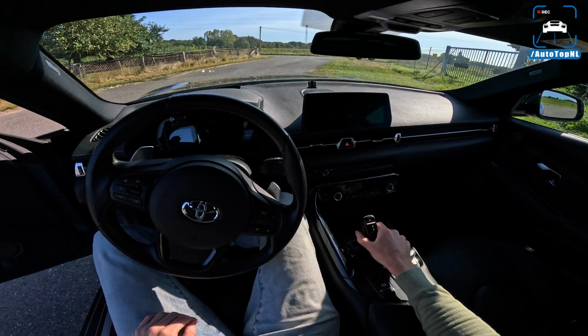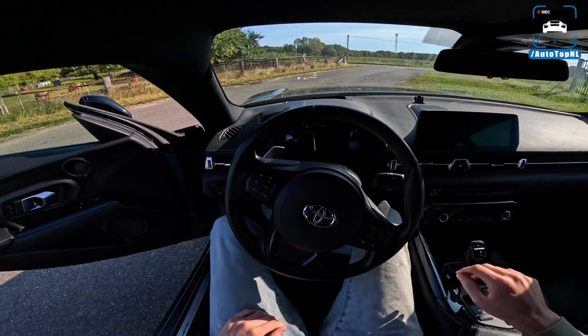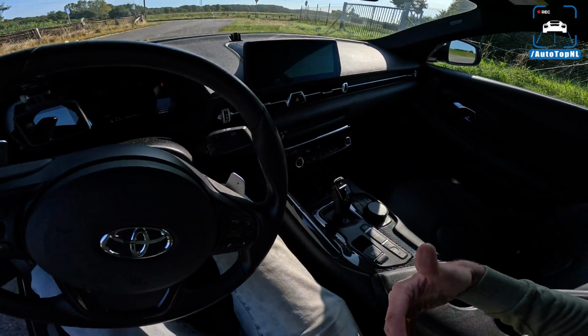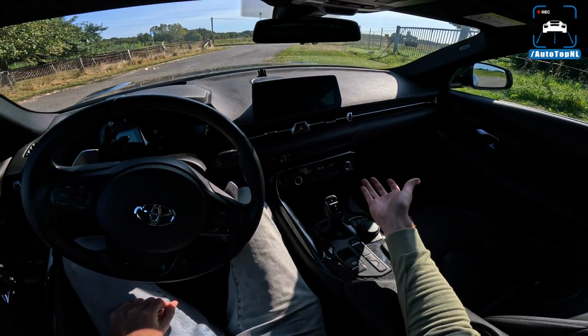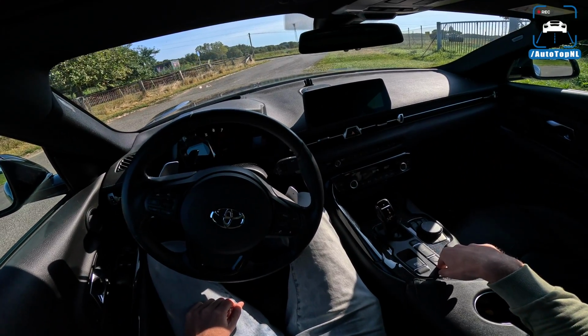Sound wise, it feels sport mode. I'm not going to rev it too loud because the sheepies are here, but it feels like it should be louder, and it also feels like this is a very restricting factor for a, you know, turbo upgrade car. So I think it is suffering from that. Manual mode for the gearbox, and then traction control off.